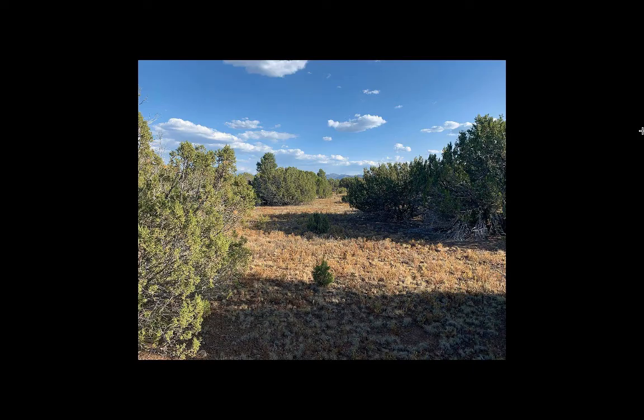So this is the county GIS map. You can see that in this immediate area, there's nothing this large. So this property is a rarity. Even if you split it off into 18 acres on the north and on the south side, you're still looking at a rare property for this area.